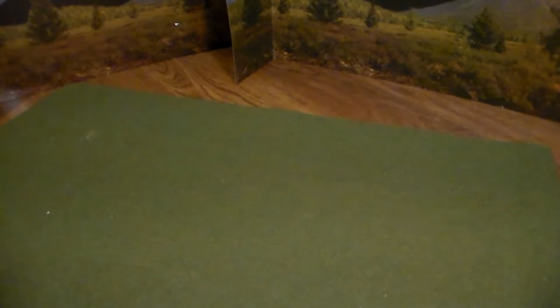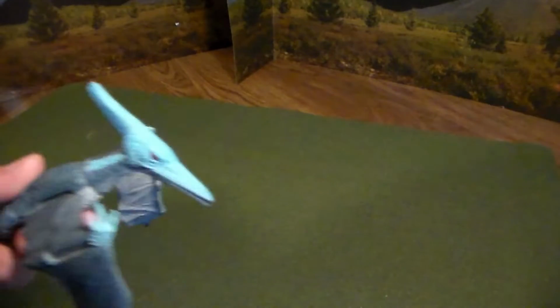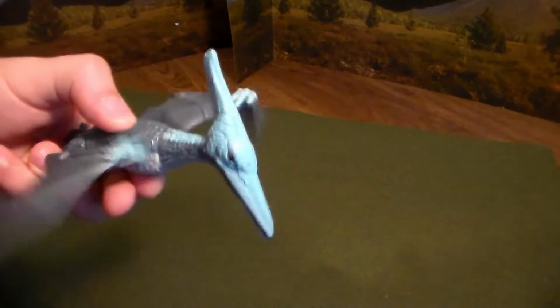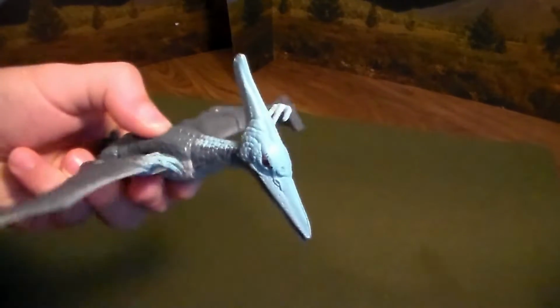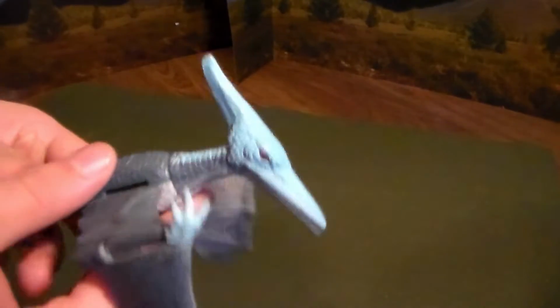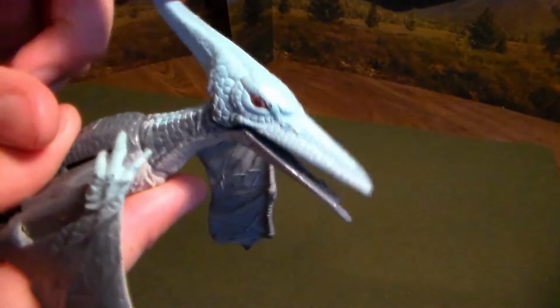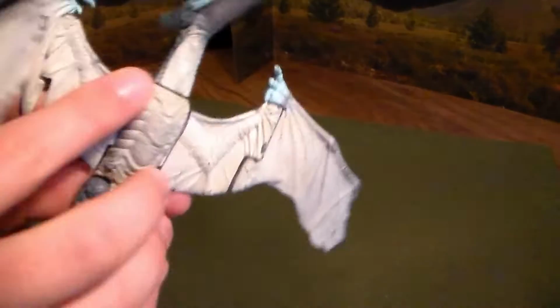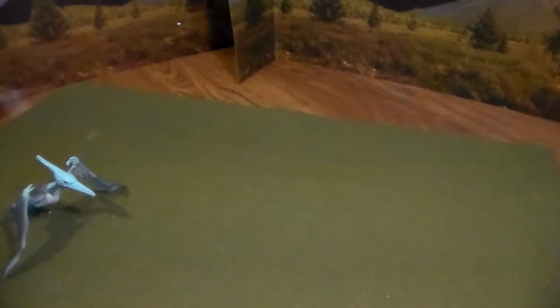Okay, let's go ahead and get into this first. First thing I'm going to pull out is this beautiful Pteranodon or pterodactyl. It does work. It's a little sticky, but I like how you can push it and its wings flap. This is part of the first toy line of the Jurassic Park series. Pretty cool. It's got the JP on its wing. Love it.